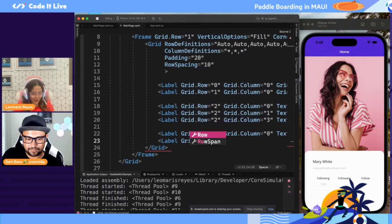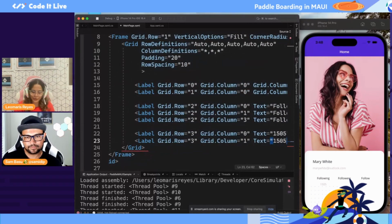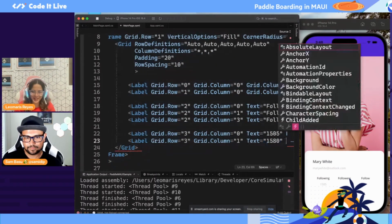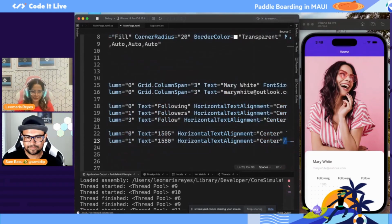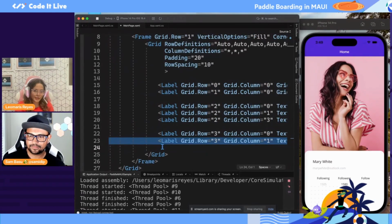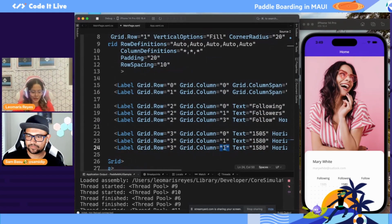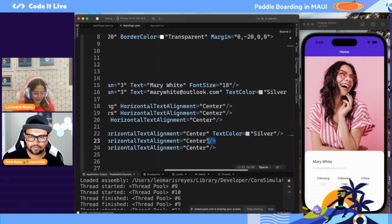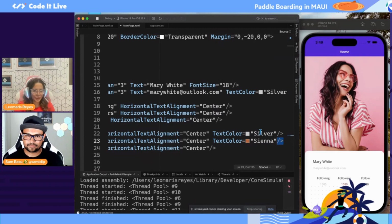This is another label in the same line. In the next column, I will also add a random number. It's exactly the same. And center. Finally, the last one, but I need to change the final column. And I also forget the text color. And I always confuse the Sienna.